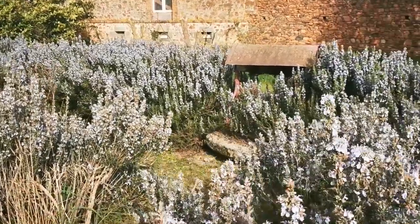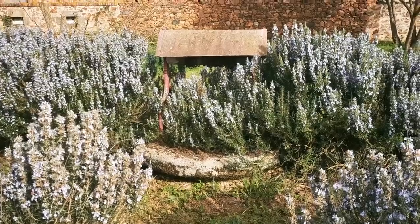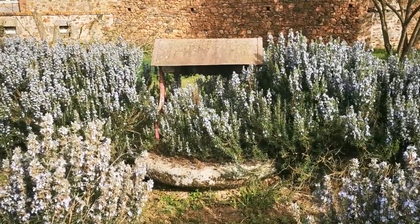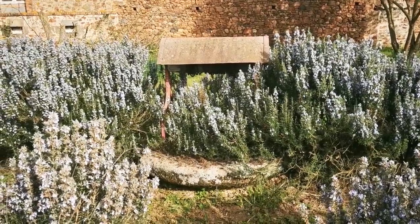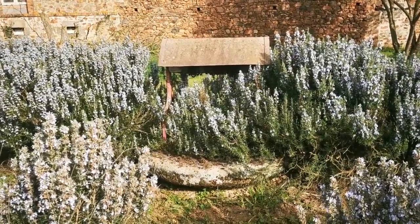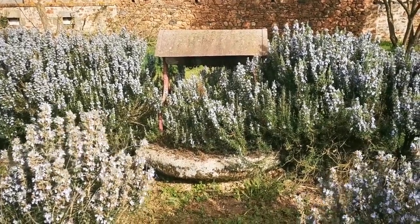And here, hidden amongst it all, is the second of our wells. As you can see, it's a bit overgrown, so that's a job for another time. We want to uncover that and see if there's any water in it, so hopefully we will, and that's for another vlog, I think.